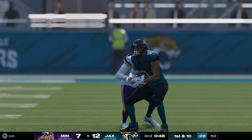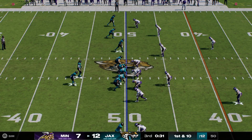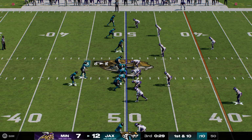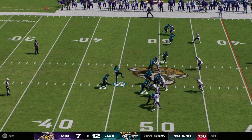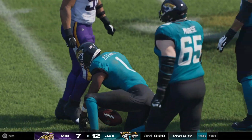These curl routes, he's been running these routes since he was a young kid in Pop Warner football, and I like to call it pulling the string. You've got the defender thinking you're going downfield, and you stick that foot in the ground, work back to the quarterback, friendly to the ball, and really nice job picking up the 1st down.